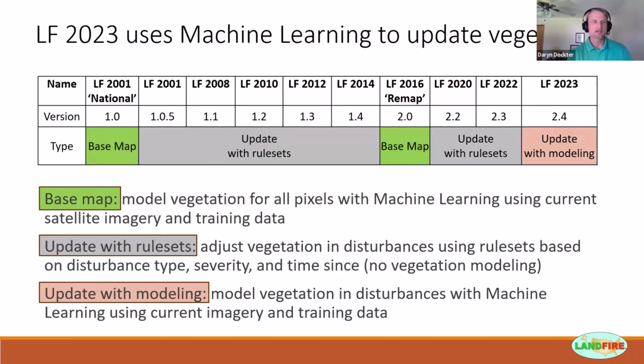All right, so shifting topics here to our second main topic: LANDFIRE 2023 uses machine learning to update vegetation. LANDFIRE was founded on the use of machine learning to create detailed vegetation maps for all lands of the United States that was used to create fuels products. The first base map, which was also called national, was circa 2001, as updated using rule sets, because that was the most feasible given the large amount of time needed to model vegetation with imagery.